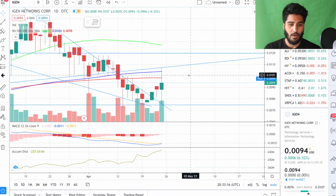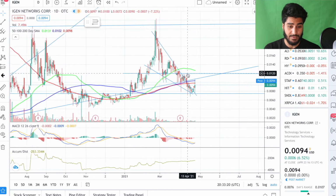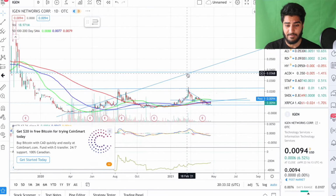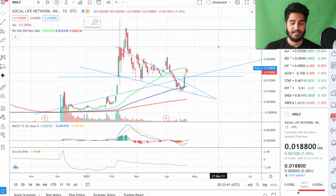And so overall right now, IGEN looks extremely nice. I am in love with this stock. And so you guys already know I have a huge position in IGEN, and I could probably say this is my biggest position so far. And so we'll see how IGEN trades the next week. Overall, the technicals look very nice, and we had a very nice day to close out the week here on Friday. Next stock of the day, we're looking at WDLF on the daily time frame.